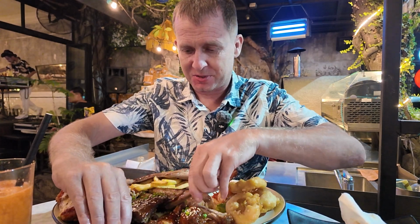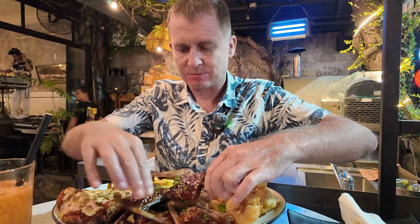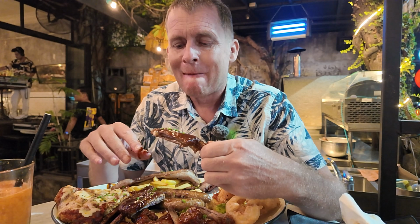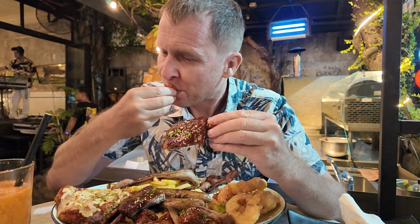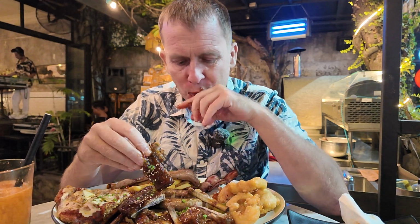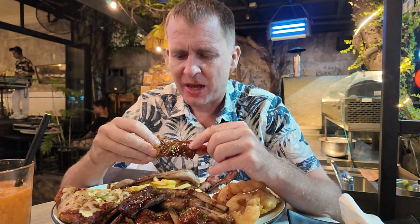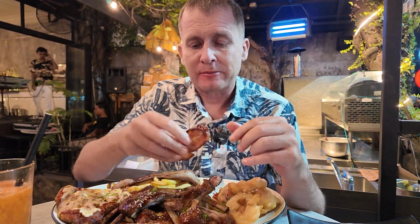Let's get this little rack of ribs. So there's my ribs, like a little ice cream. And bits of bone in there. Yeah, that's good. Yeah, tasty. Rations of bacon. It's good also.